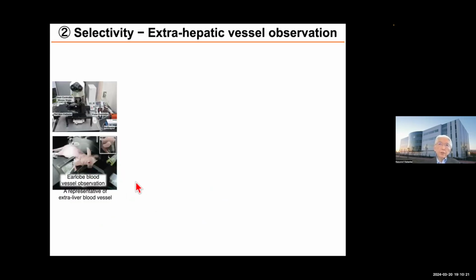So I will show you selectivity. That is an extrahepatic vessel observation. So we observed whether they would adsorb to the vessel walls of connective tissue outside the liver using in vivo confocal microscopy. Actually, we are now observing earlobe blood capillaries.